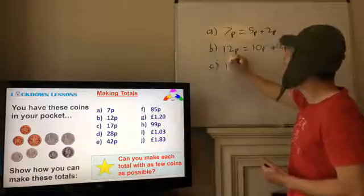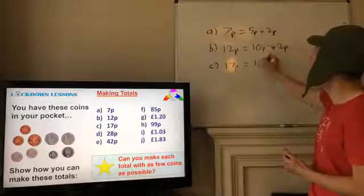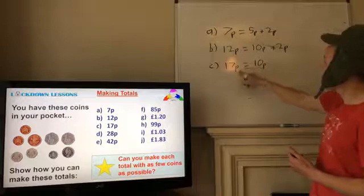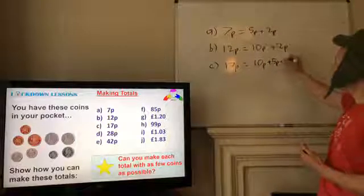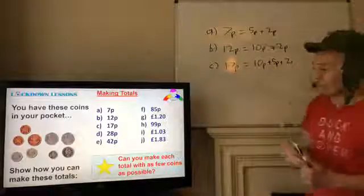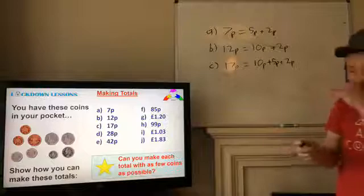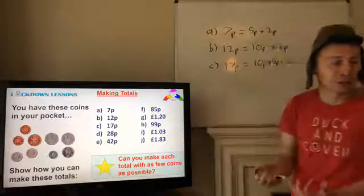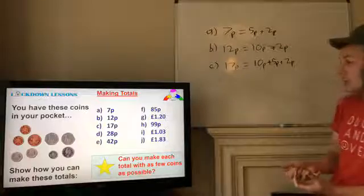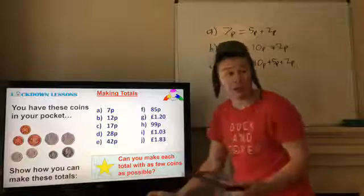So to make 17p, well, I'm going to take the 10p first. I definitely want a 10p. I then need to make 7p, and I know how to make 7p up here. So it's 5p plus 2p. So those are the fastest answers for the first three. It doesn't matter what order you write them in. I tend to write the bigger coin first because I want to knock it down as much as possible, but it's up to you. Okay, so those are your answers for the first three. Hopefully you all know what you're doing now.